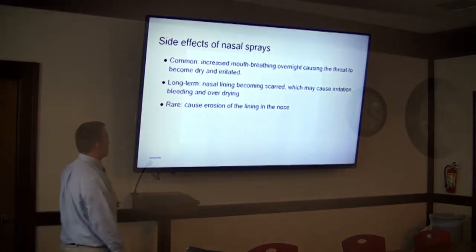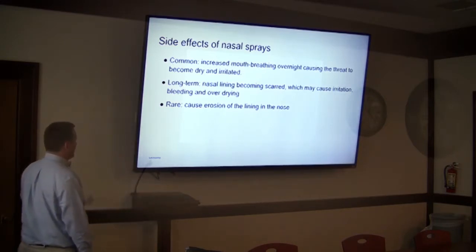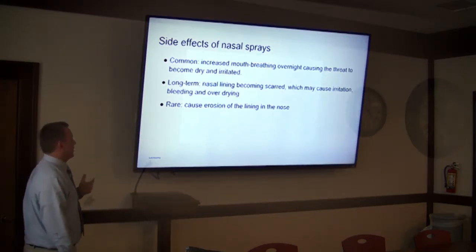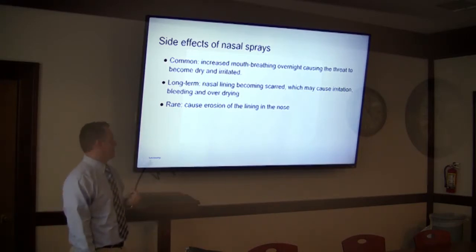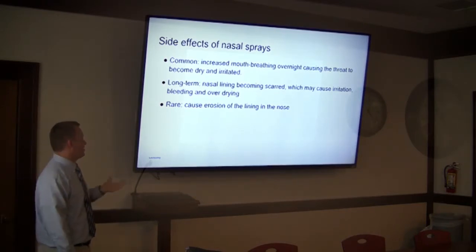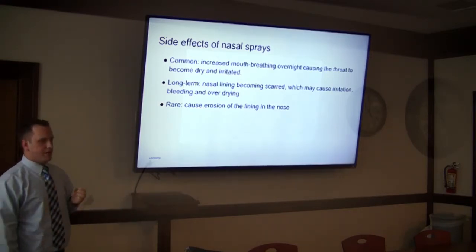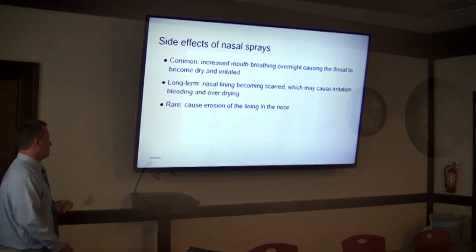Just some side effects of nasal sprays. With short-term use, it's been shown to cause mouth breathing, so you'll start to breathe through your mouth, and that can irritate your throat. With long-term use, once you go over 3 days, you can actually start to get some scarring on the inside of your nose. So that's some permanent damage. Also, you can get irritation. Nosebleeds become more frequent, more severe, that sort of thing. Rarely you can get erosion, so you can actually get sores on the inside of your nose from using these products long term.